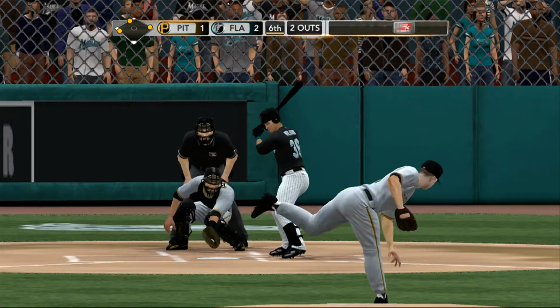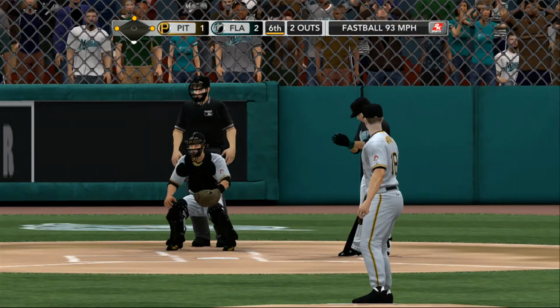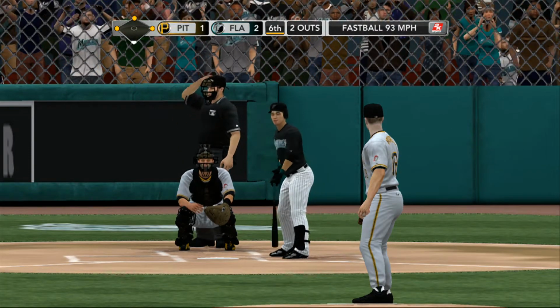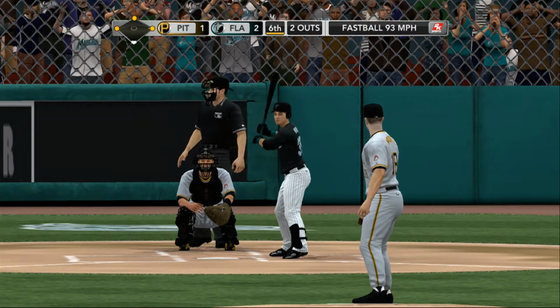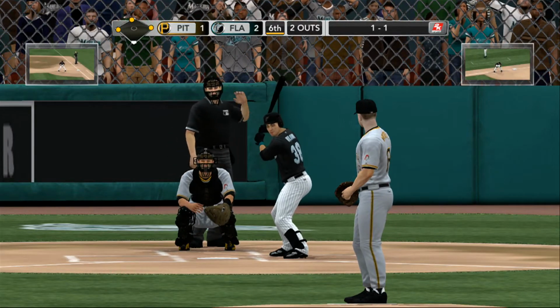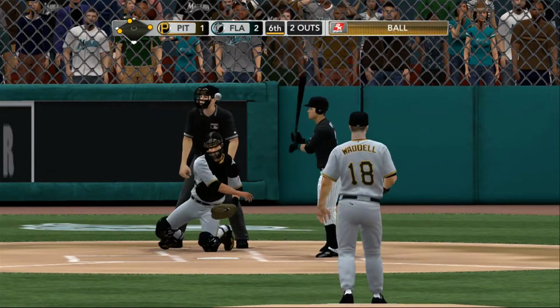Pitch on the way. Oh, and he lays off the fastball. Good pitch, 1-1. Well, his pitch count right now is up in triple digits, over 100 pitches. He could be running on fumes right now. The pitching coach, though, is going to have to keep an eye and just see if he has that same movement on his pitches as he had earlier in the game. If he doesn't, you better go get him.